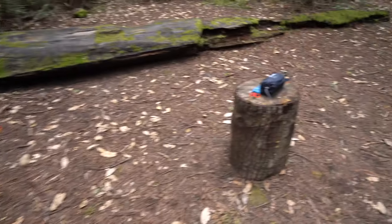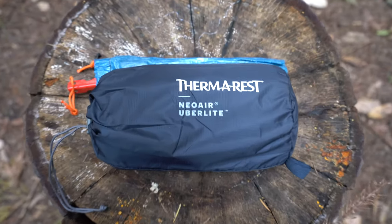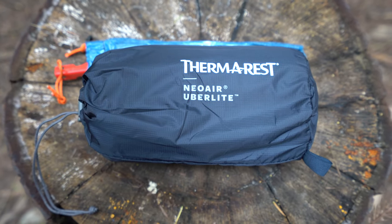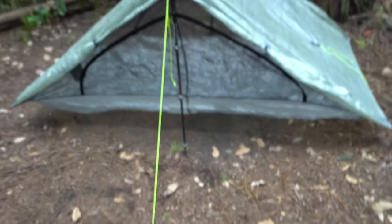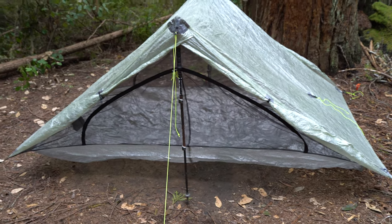And trying for the first time tonight with my REI dividend, I got the Thermarest NeoAir UberLite. This is the large, so it's 12 ounces total. Be my first night trying it out. And yeah, get this guy blown up and get it into the tent. So I get my quilt in there and kind of let that fluff up for a bit.